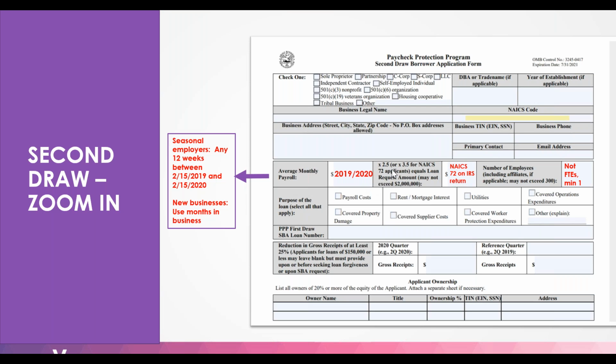Here we have something a little different. You're multiplying your average monthly payroll by 2.5, but if you're in code 72, again, that's food service or accommodations industry, then you actually get a higher loan. They're trying to get the funds where it's needed the most. Then you can multiply your average monthly payroll by 3.5, not just 2.5. And that will be your loan request amount, not allowed to exceed $2 million.